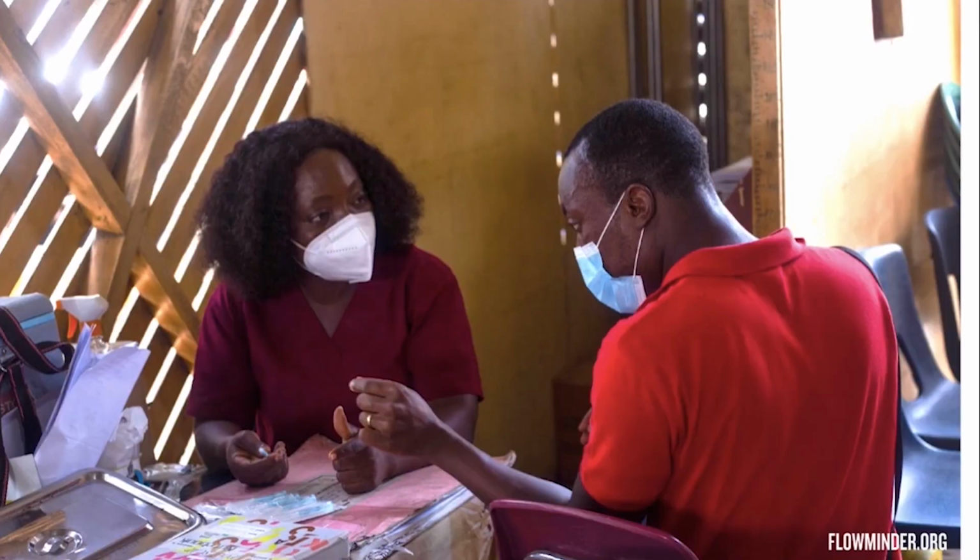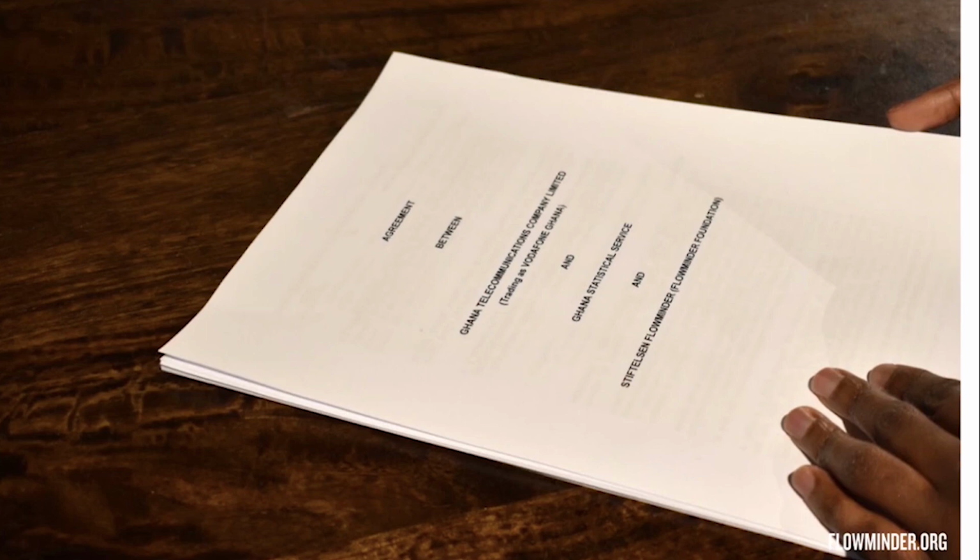Imagine if Ghana Health Service could use this stream of data to guide its work, to predict disease spread, respond to outbreaks, target treatment campaigns, monitor performance, and measure progress towards targets. We can help make these dreams a reality. We've taken great strides already. We've signed a 5-year partnership agreement with Vodafone Ghana and the government of Ghana to produce mobility estimates, but we need to scale up their application.